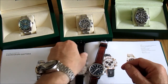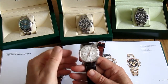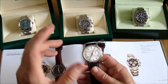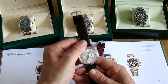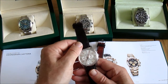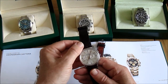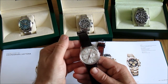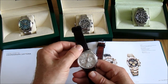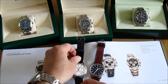Next up is my Zenith chronograph Captain. I've had that again since 2010. Retail at the time I think was around 5,000. I didn't pay that because this was actually an insurance payout, so I didn't pay out any cash for this. Nevertheless, I think at the moment it's worth between £3,000 and £3,500. Let's say 3,250 on a good day. So not too good, but not too bad, kind of average I think for a typical high-end watch like this.